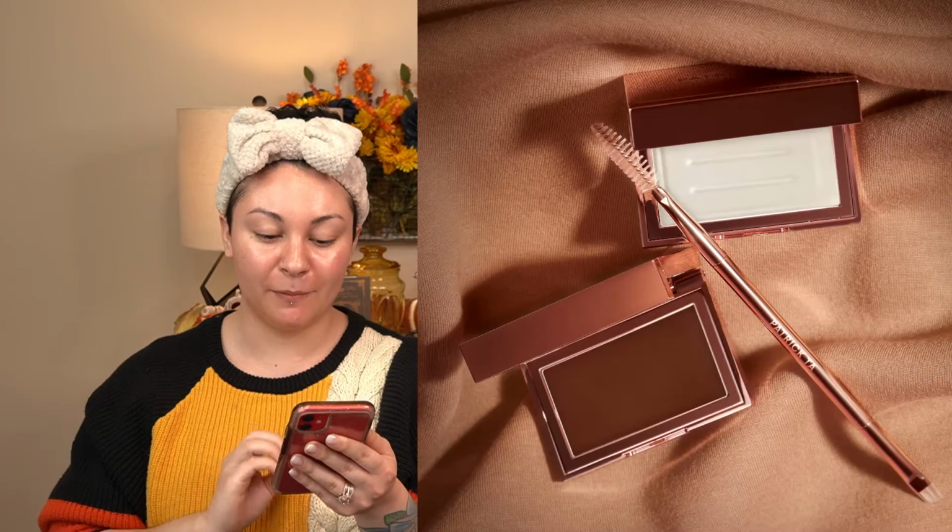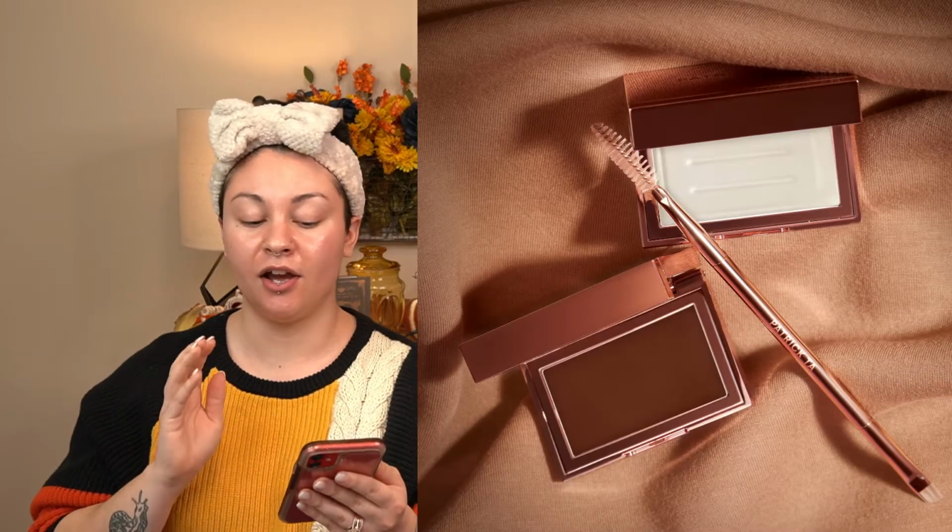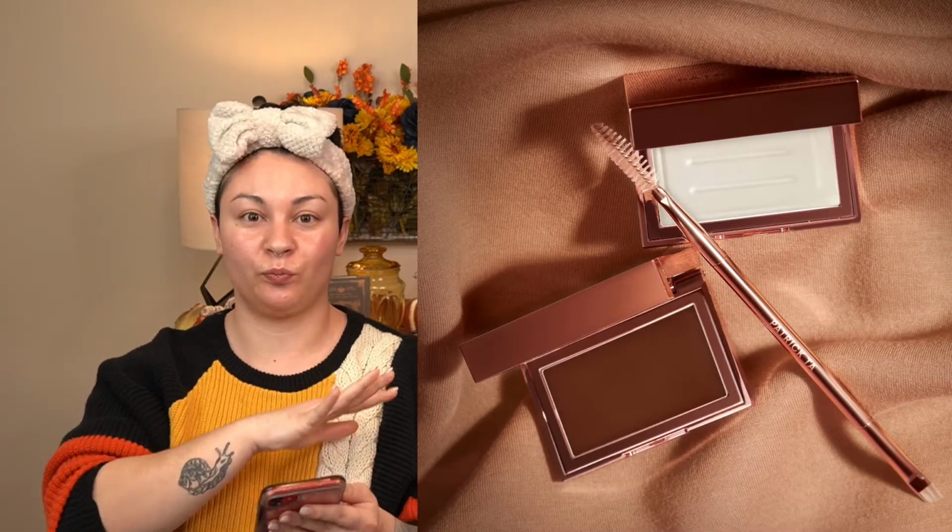Okay, my next product, I already kind of, I didn't crap on it, but I definitely talked not the best about it in a video that I did. If you want to go watch that, that's my Patrick Ta video. It's the Patrick Ta Major Brow Shaping Wax. And let me say this right away. I don't think it's the wax's fault. I think it's my eyebrows' fault, but I was just really pissed off that it wouldn't work.